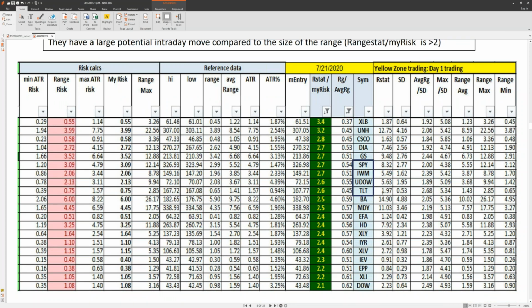SPY, Russell, Treasuries. This is a market condition of compression, and we're getting ready for a big move in either direction. I'm afraid it's going down, but I'm ready to follow price. I don't have a directional bias, but I'm leaning probability-wise. I'd say the downside would be least surprising. I'll put it that way.